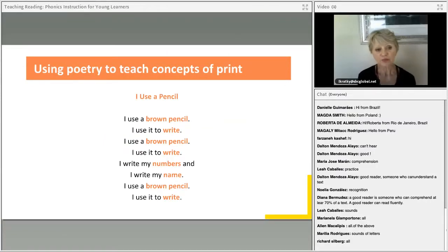So let's see how we would teach concepts of print using poetry. This is a little chant. I really like to use chants and poetry with children because it's a choral activity. Children gather together, and all together they recite something. And it's not a single person being singled out, and they might be shy. This they do all together, and they chant together, and no inhibitions.